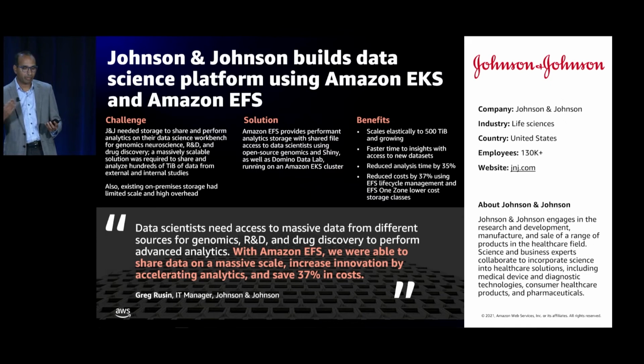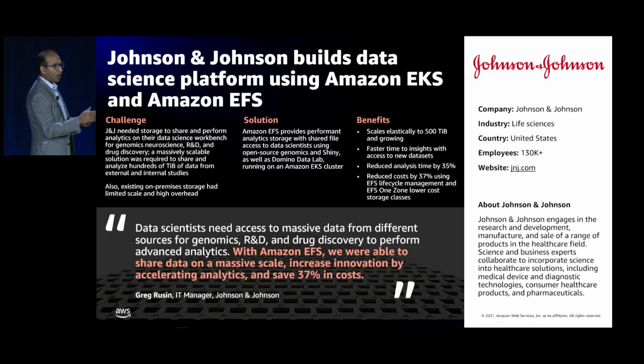Another customer example that we can look at is Johnson & Johnson. They built their data science platform using Amazon EFS and Amazon EKS. Obviously, they're now able to scale that platform elastically. They also were able to increase their innovation by reducing the data analysis time by 35%. And then lastly, they were able to reduce their storage cost by 37% by using EFS One Zone storage classes and EFS lifecycle management policy.